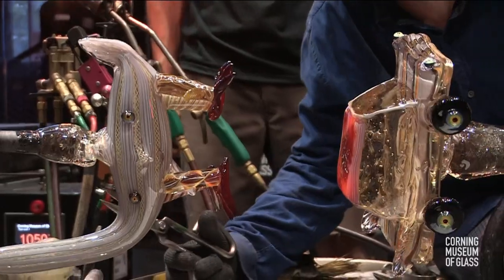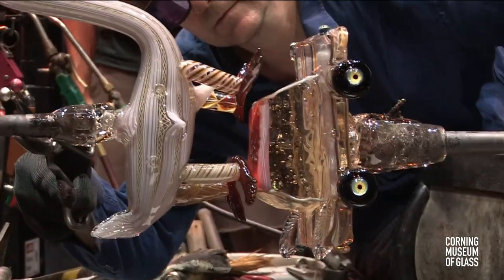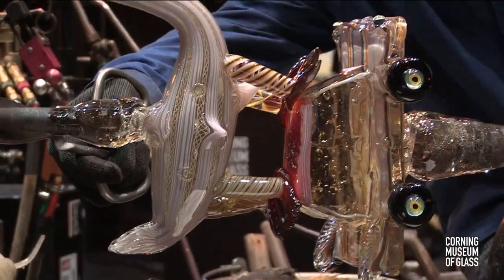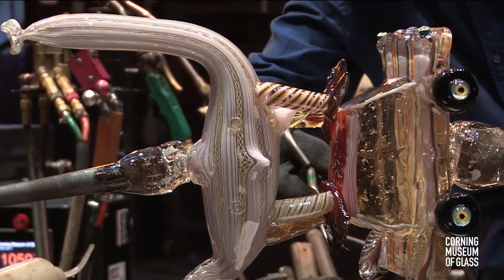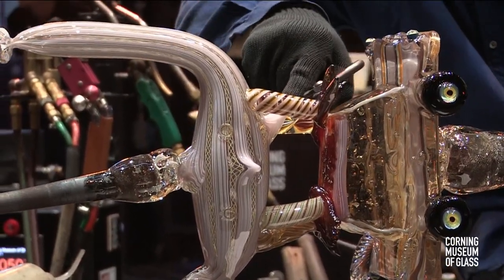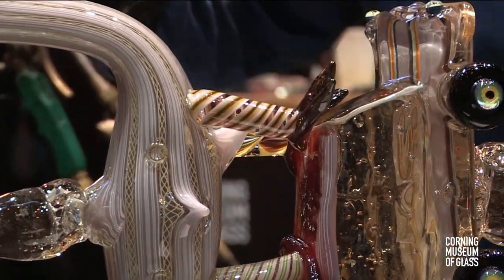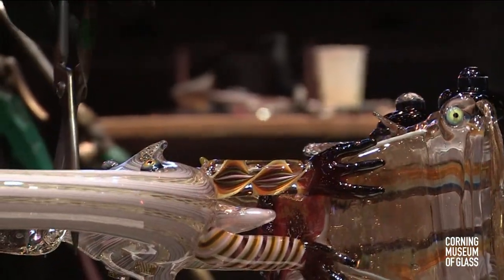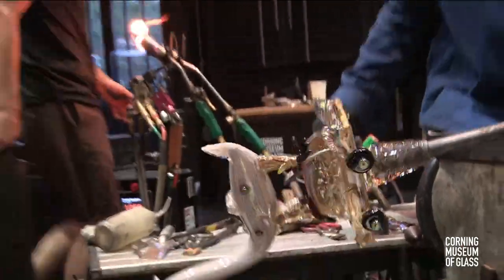One of the hard things when you get glass hot is it starts to move. So of course all those little toes are starting to reach outwards as they accumulate around, spinning in the heat. Subtle movements to push that on to place. Beautiful job. Very nicely done.